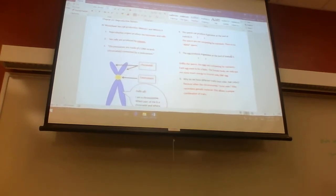Okay. So sperm can produce 4 gametes at the end of meiosis 2. Gametes are sex cells that can actually produce an offspring. So sperm can divide and turn into more things, so you have more. And this is because sperm are not competing for nutrients. There's no alpha sperm that's eating all the nutrients because they all kind of share it. There's enough for everyone because the sperm are really, really small.